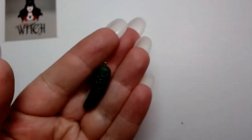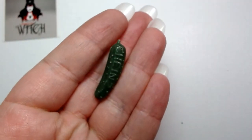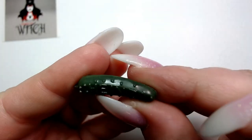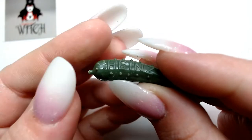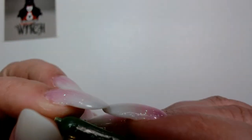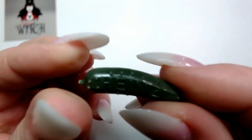Here is a Heinz pickle pin. That's interesting. It's just a little plastic one. Neato. What does it say on the back there? Hong Kong? Okay, that's old.